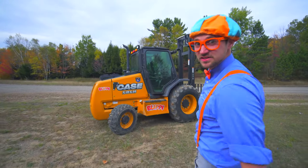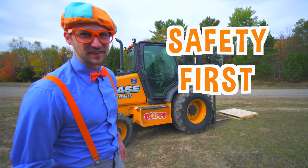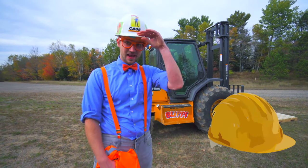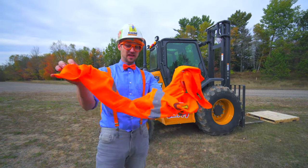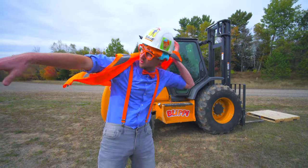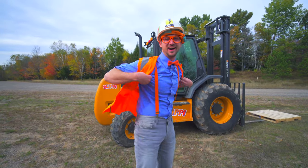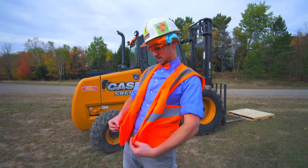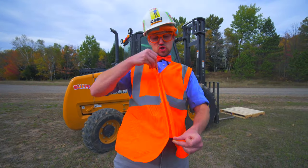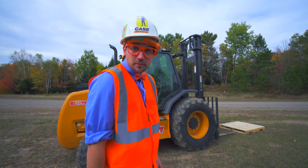All right, now it's time to operate the forklift. But first, safety first. We need to put on our safety equipment. I got my hard hat, and then I got my bright orange vest. Whoa, it's windy. It's like a cape. Okay, let's put it on, zip it up. Now all of our safety equipment's on, now we can operate the forklift.